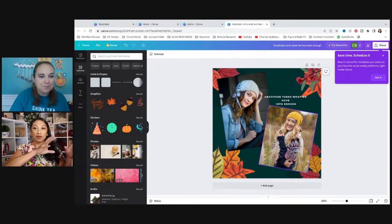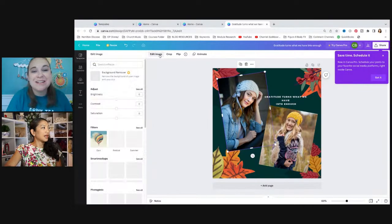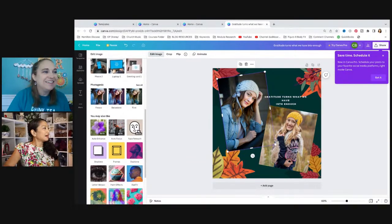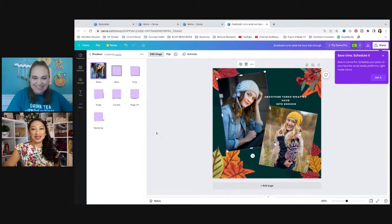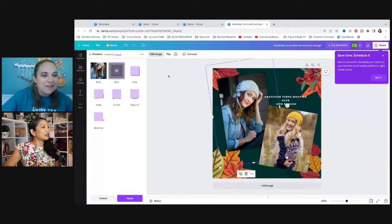Can you put a white shadow behind it? Yes. How? Let me look, because I don't remember how to do it. Oh, wait, edit image. Here, look. I'm taking over. No, I'm just kidding. Oh, shadows. Yes, shadows. Okay. I do know what I'm talking about generally. Yeah, because as mothers, we read minds. Yes. And I want it to be a glow. Oh, cool. Okay. Now, can you change the color of the glow?